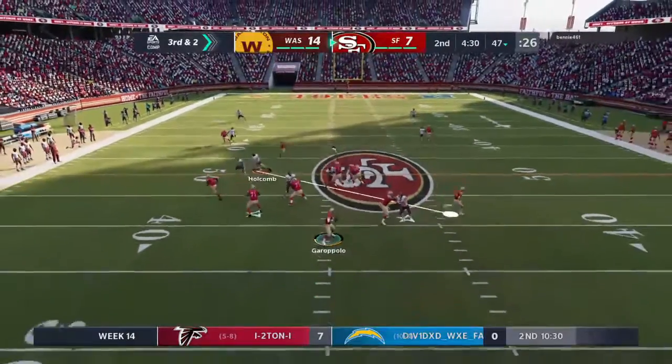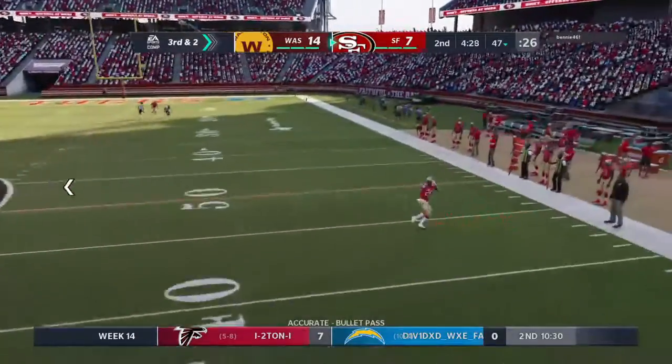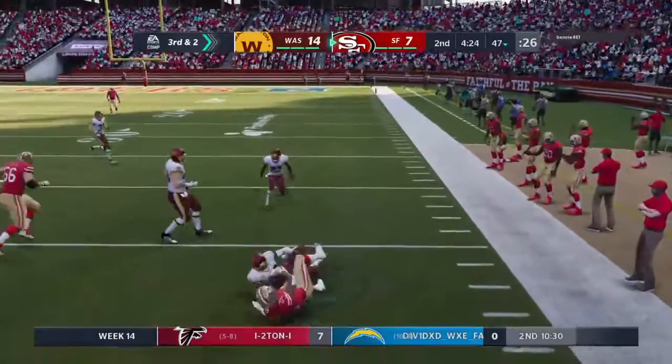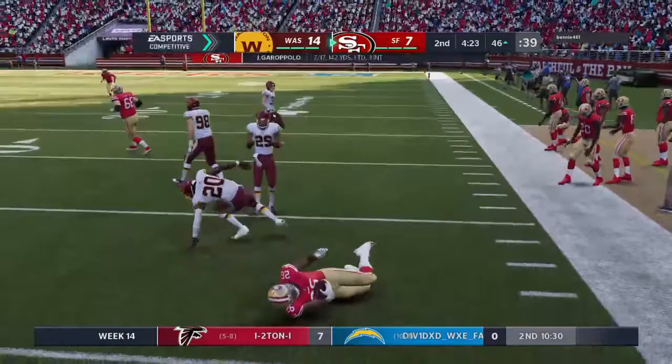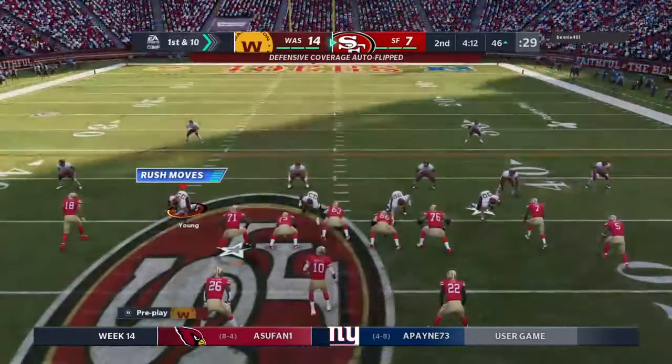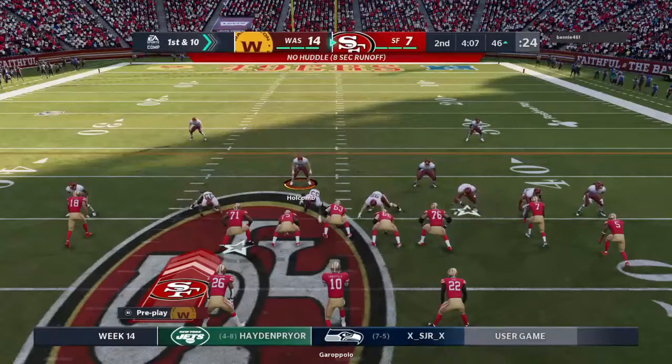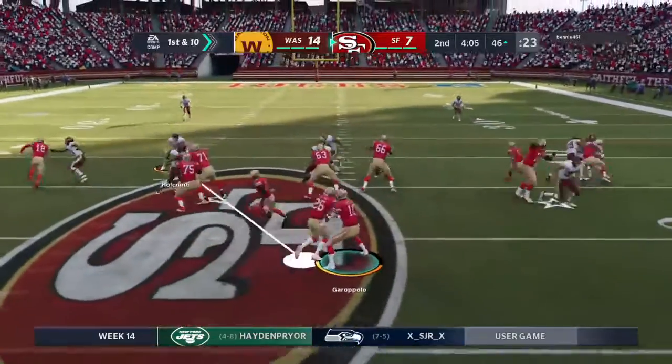Garoppolo looking to throw on 3rd and 2. Completes it to Coleman. And he's got the first down before being taken down at the 46. Give him 7 yards on the play as they do pick up the third down conversion.